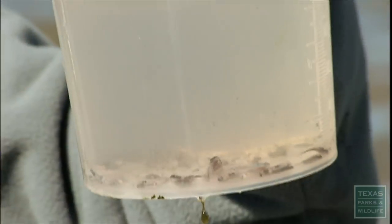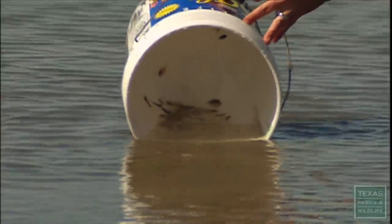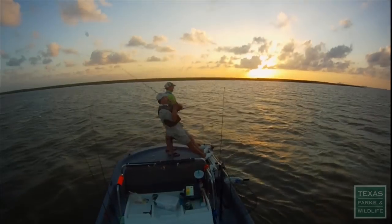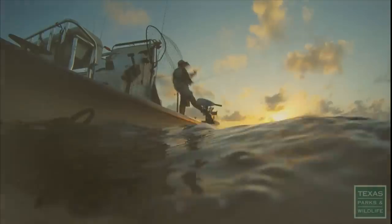I think that flounder's on a huge upswing and they're starting to let them go. I mean, they let a ton go last year in places that needed it. You know, if they can do it with a trout and redfish, then hopefully they can do it with a flounder.